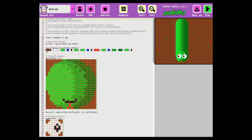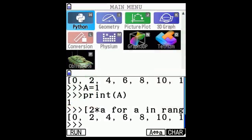It's an online Python editor for Pakito. It's a free tool that enables you to write and test MicroPython programs and create the binary and test it right there. There's more... Python and MicroPython and CircuitPython on calculators making the rounds.